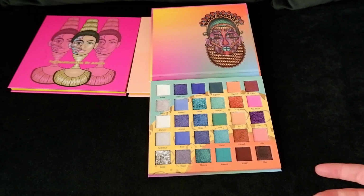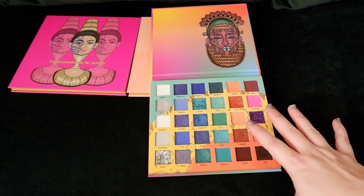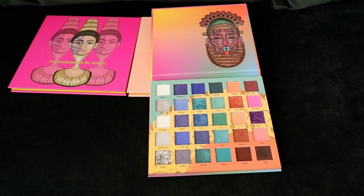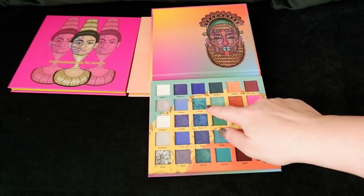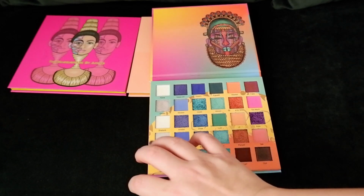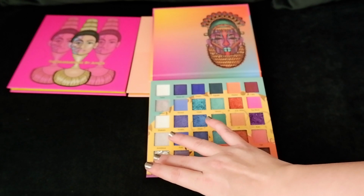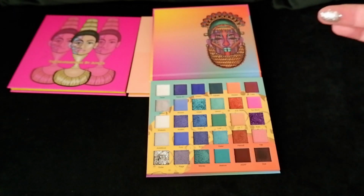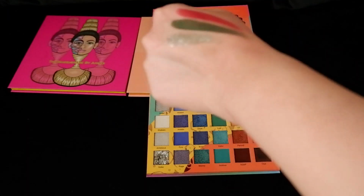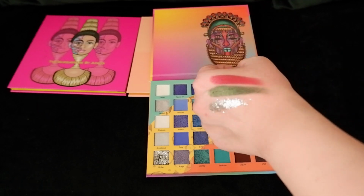I also felt when I swatched it that these rows were just a little too samey, but I kind of got it because it has those blues and greens. But this pressed glitter, it's so awful. And this one too, you can just see how chunky they are in the pan. These just have flakes in them. Let me look at that. These are so incredibly flaky and sticky feeling that I'm like, ooh, this is nothing like the pressed glitter in the Royal Nubian.